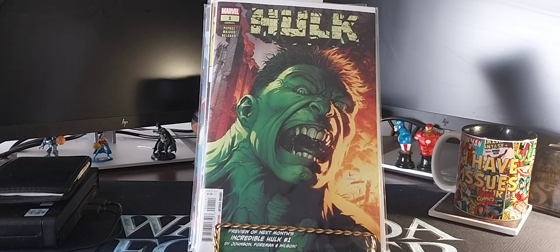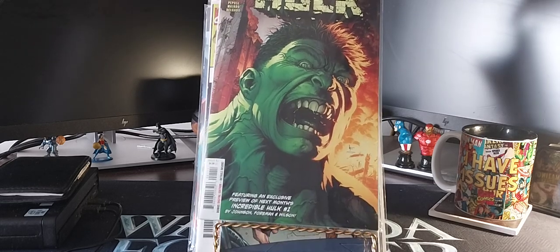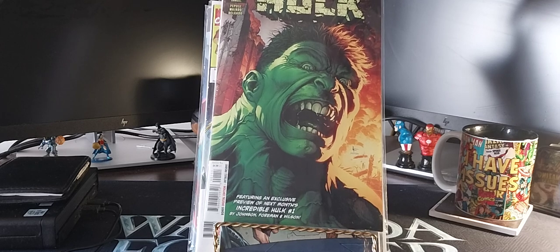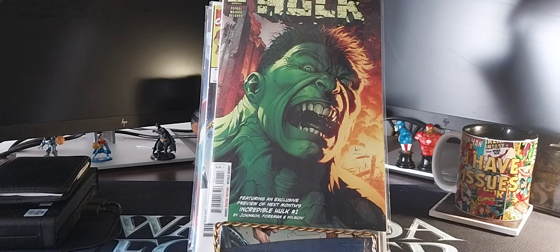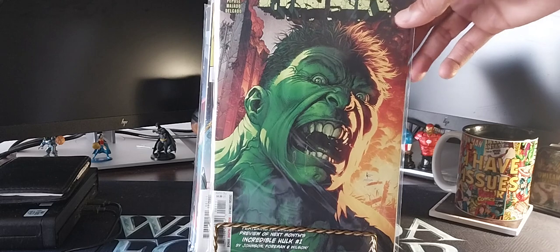So we have first off Hulk Annual #1, and that is a very, very cool and scary cover there. It features an exclusive preview of next month's Incredible Hulk #1 by Johnson, Foreman, and Wilson. I absolutely love that cover. I haven't had a Hulk comic book in a minute. Always good to see the Hulk in action there. So, yep, we have Hulk #1 from Marvel Comics.